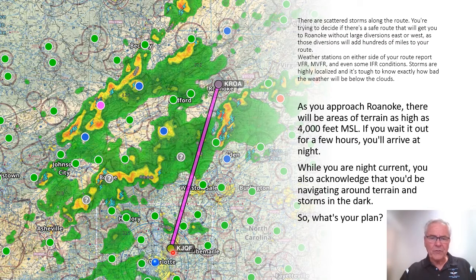this trip goes from down here by Charlotte, which is right here at the blue dot, and they're using ForeFlight, taking pictures. The one from AOPA is what they did, looks like, because that's a ForeFlight image, up to Roanoke. There are scattered storms along the route. You're trying to decide if there's a safe route that will get you to Roanoke without large diversions east or west, as those diversions will add hundreds of miles to your route. Weather stations on either side of your route report VFR, MVFR, and even some IFR. Storms are highly localized, and it's tough to know exactly how bad the weather will be below the clouds.